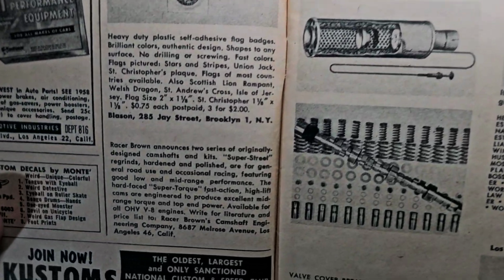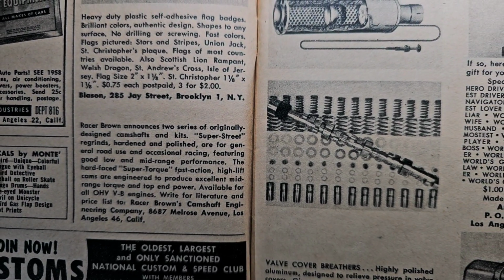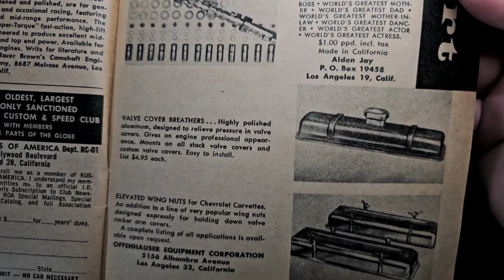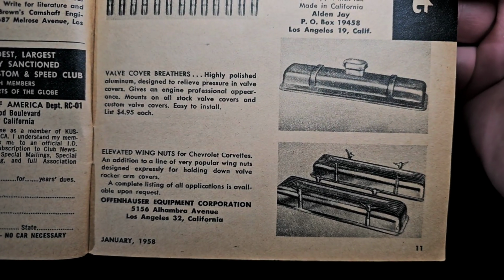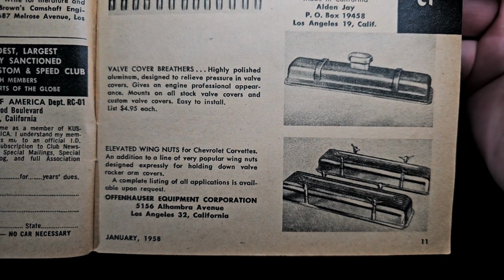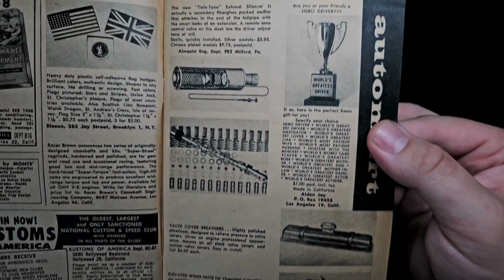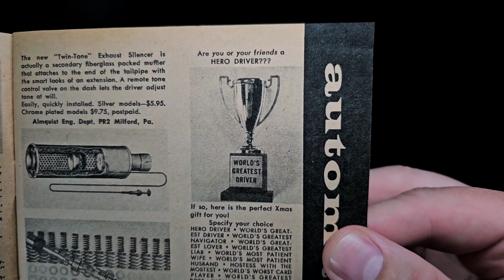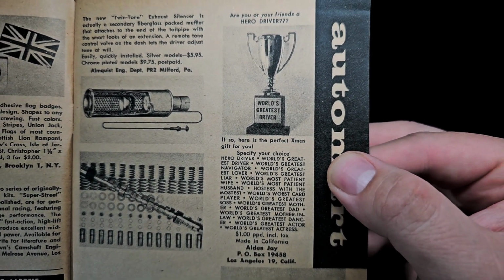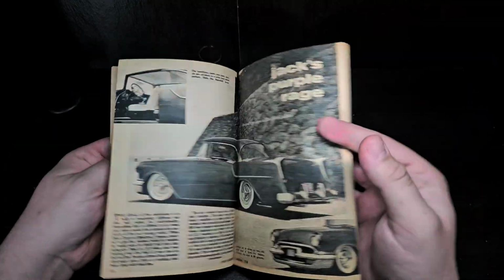Remote control. We got Racer Brown camshafts. And down at the bottom we've got valve cover breathers and elevated wing nuts from Offenhauser Equipment. And got some little novelty trophies there for $1 postage paid.